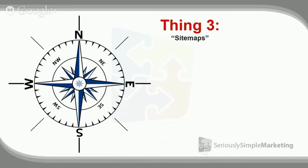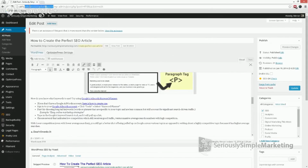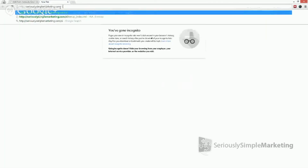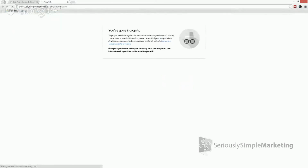So let me see if I can show you mine. I believe it is going to be here. I'm totally guessing at this. I didn't do this offhand. Here we go. Perfect. So this is the sitemap. Now, we use a plugin that generates this, and we'll get into that in a little bit too, because it is a wonderful plugin.